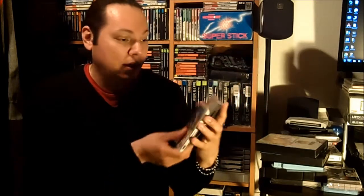And let's see what else we got here. I found another thrift store near my job. I was able to pick up Sonic R for the PC for $1, and Crazy Taxi 2 for $1. I didn't have this one, so it was awesome to find these. Both of them are complete. Manual and everything is in there.